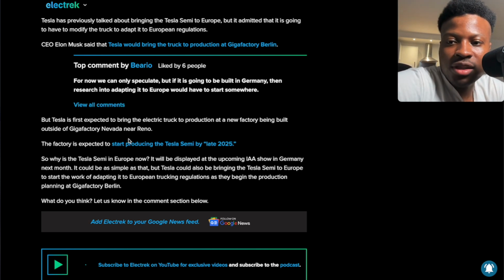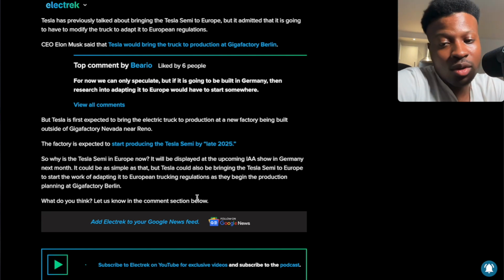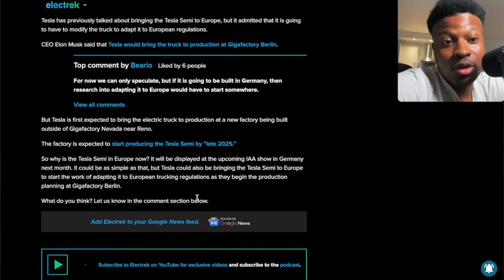Anyway, Tesla is expected to bring the electric truck to production at the new factory being built outside of Giga Nevada near Reno. The factory is expected to start Semi production in late 2025. So why is the Tesla in Europe now? It will be displayed at an upcoming IAA show in Germany next month. So it will be at a show. I wouldn't have thought that.